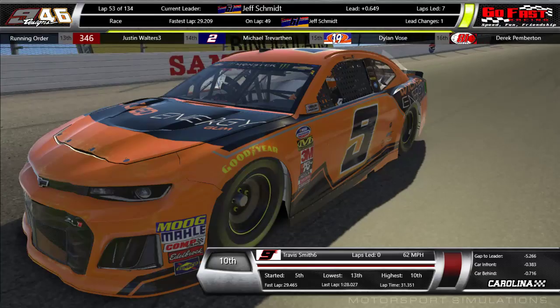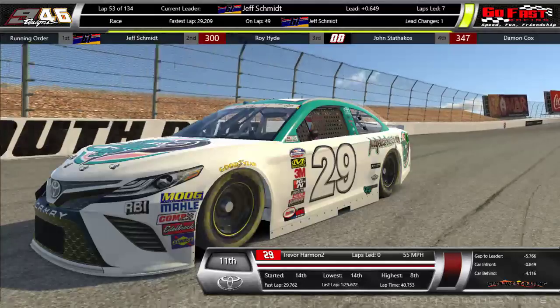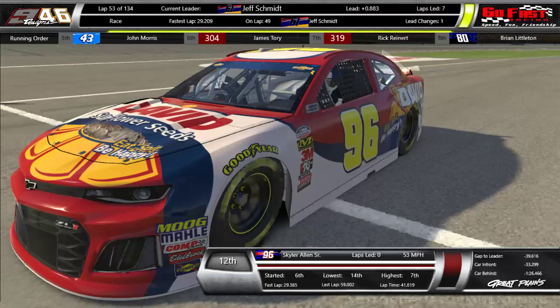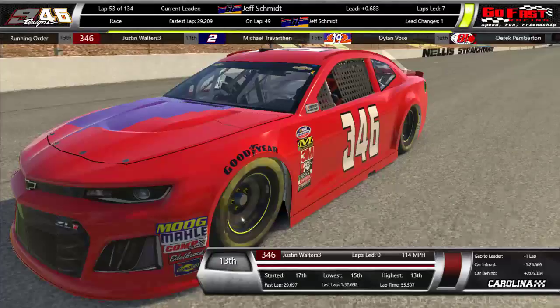We're going to jump back in 11th place with the 29 of Trevor Harmon. That's your first Toyota in the field. And we're going to go back here to that Camaro, that 96 of Skylar Allen, as he's working his way off of pit road to rejoin the pack. The 346 of Justin Walters. I'm pretty sure Justin's got a pretty sweet paint scheme on it. We're just not seeing it right now.